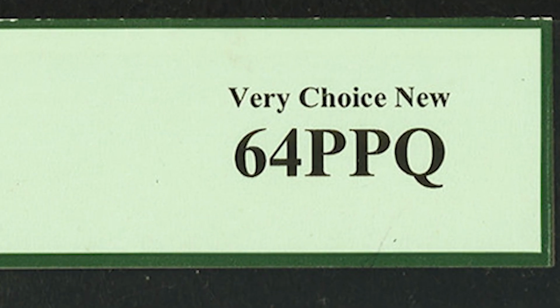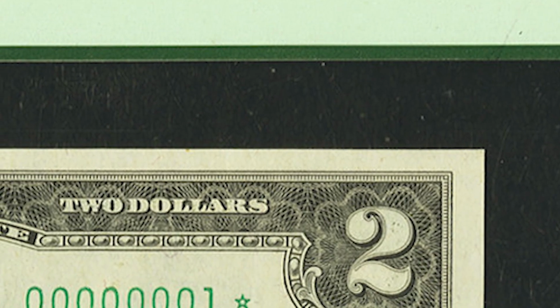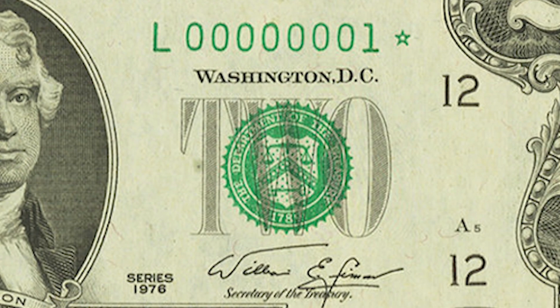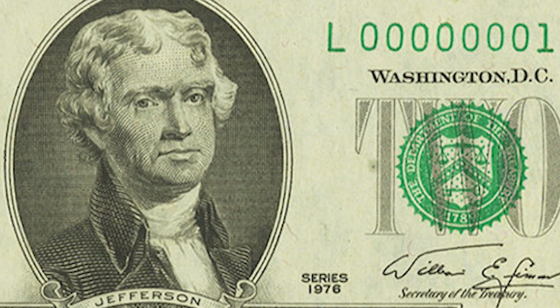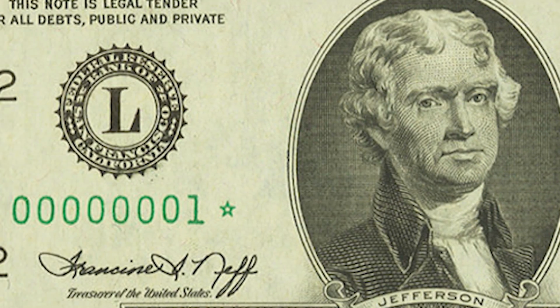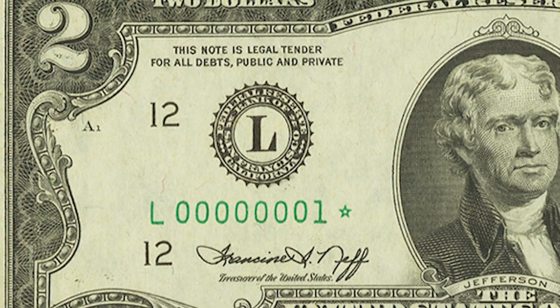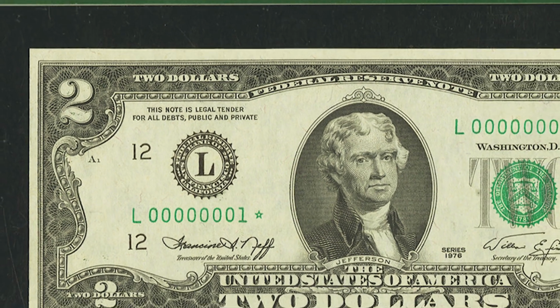If you're selling your paper money or coins during a time of panic and there is a recession going on and the market is tanking, that's the worst time to sell your coins or paper money. You want to sell your paper money during a market that's really high. That way you get the true value and the most money for your note, because this note sold for $35,250.